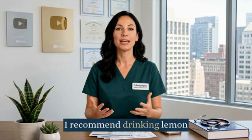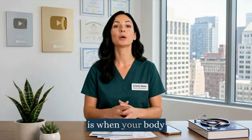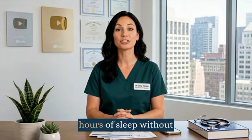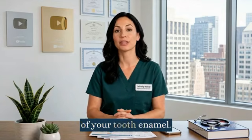Second, timing matters more than people think. I recommend drinking lemon water first thing in the morning on an empty stomach, because this is when your body can absorb nutrients most efficiently, and it also helps kickstart your hydration for the day after hours of sleep without any fluids.